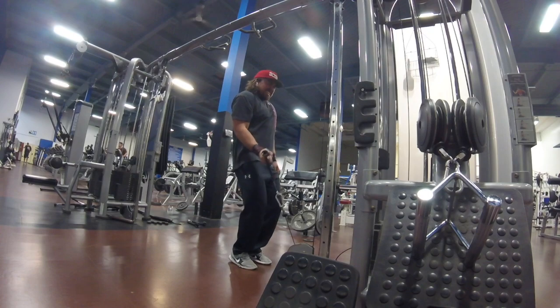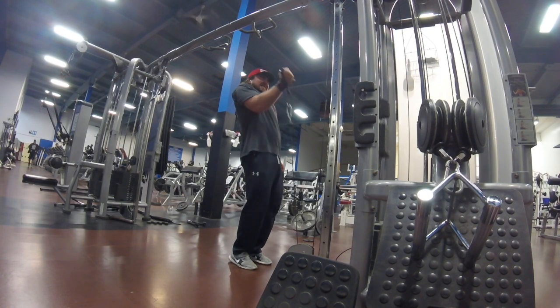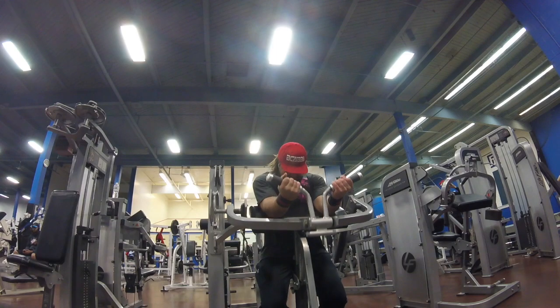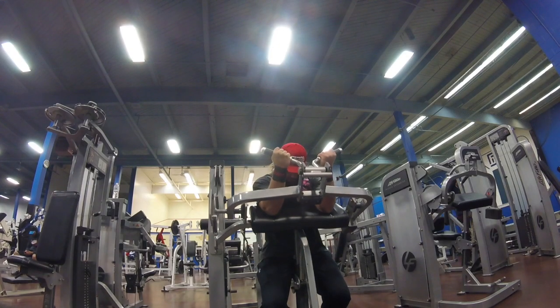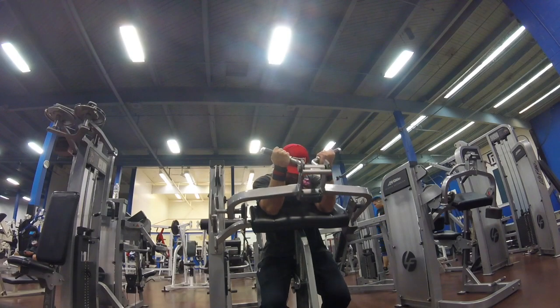So it's important to always isolate one arm at a time or one leg at a time. I think that's a very important thing to implement into your training routine. Right after that, I moved on, and this was my last exercise, I did the preacher curl machine. And you guys can kind of see a good view of the gym here.